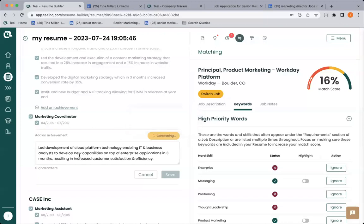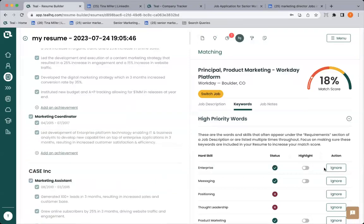And what I'll often do is see if there's any keywords that I want to incorporate directly. Led development of cloud platform technology, enabling IT. So let's go ahead and use the word enterprise instead. Enterprise platform technology, save that, gives me a few. Again, I'm doing this for quick demonstration purposes.